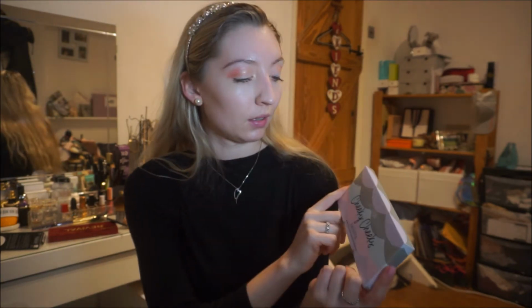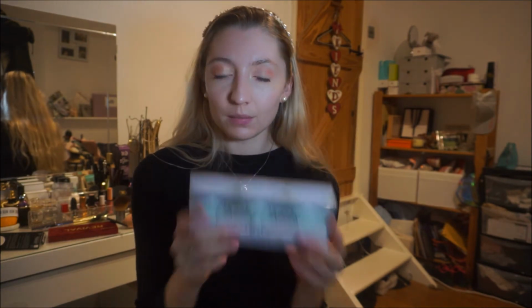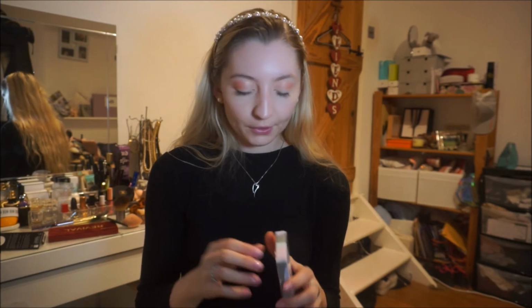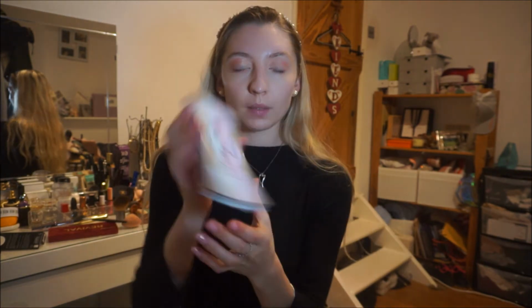Anyway, now we're gonna go on to the Cheeky Cheeks palette. This is a dupe of a Benefit. They seem to copy a lot of Benefit stuff, to be honest. So this is £26 from Benefit and it is £4.99 from Aldi. Just madness. I'm struggling to get into it. There we go. Done that. So we've got the bronzer, highlighter and the blush.